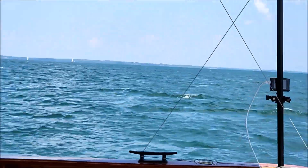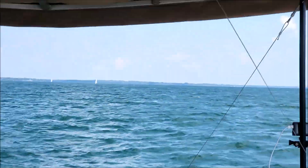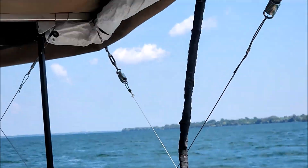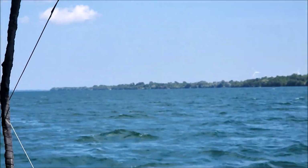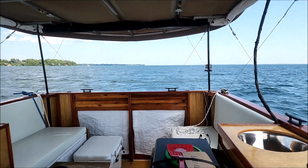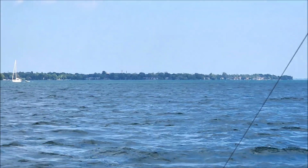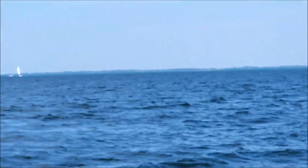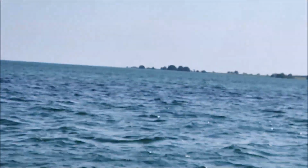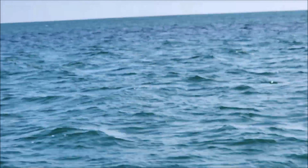Anyways, it's coming up to the 7-hour mark, and Kingston is ahead. Another, I don't know, 2 hours to get to Kingston, maybe. That's what I'm hoping. All right, we're getting closer to Kingston. In the distance there is Wolf Island. And that is the end of Amherst Island. Of course, that's Lake Ontario.